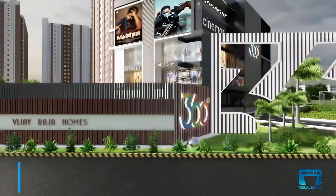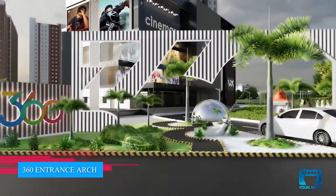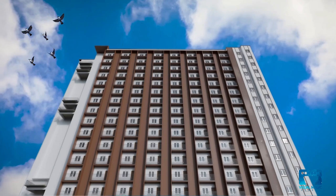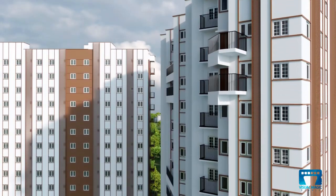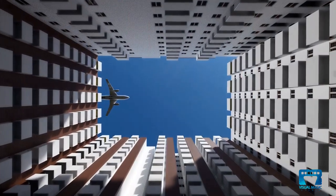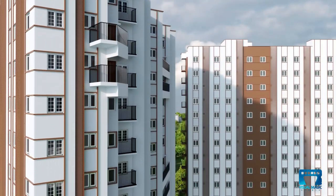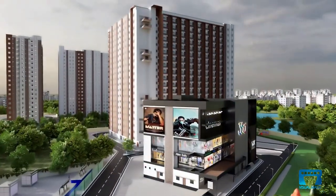The VRX entrance arch has a beautiful garden with reflection glow and a unique 360 enclave design on it, and a guarded entry checkpoint. This compact and classical elevation touching the sky is going to be the hottest landmark in Chennai in the near future. You can enjoy a host of thoughtfully planned amenities that blend in smoothly with your everyday life.